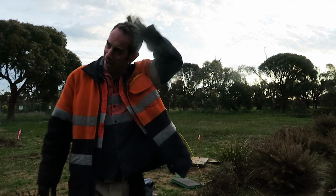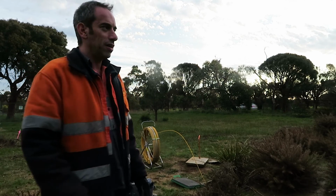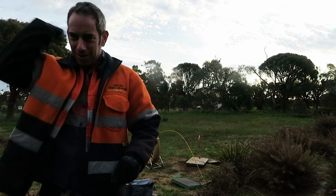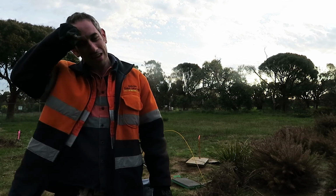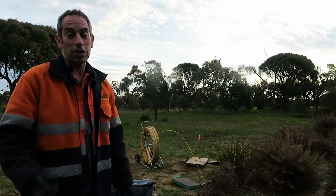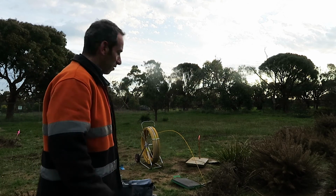Alright, the rod's stuck. Can't get it any deeper. I can't get it any further. I'm going to try and locate it. See, mosquitoes. I'm going to try and locate it, see how far I can get, and then we'll work out if we should come from the other way or might take the sond off the end. Let's see how we go.